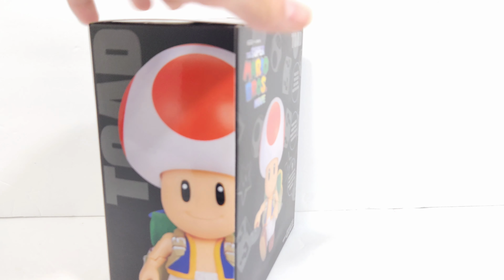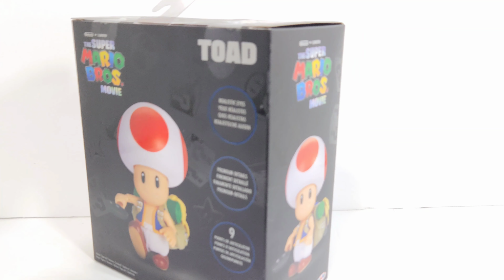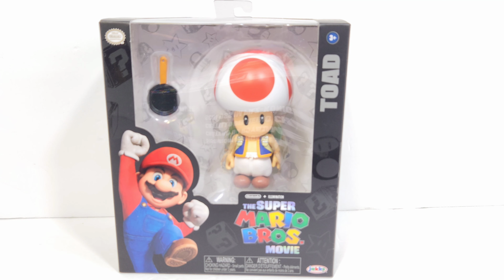Last but not least, for the 5-inch figures, we have Toad, aka Todd. Anyways, nice on the side. Giant portrait again. And has a frying pan. Really cool. 9 points of articulation, so one more than Peach. And I wish that there was a backdrop for each individual character to correspond, as I said before, but it's still really cool. I do like it.